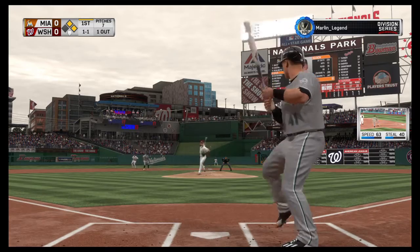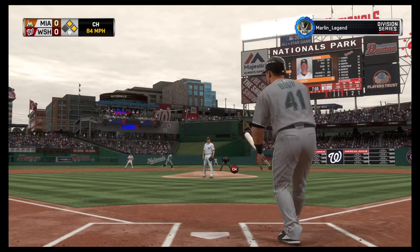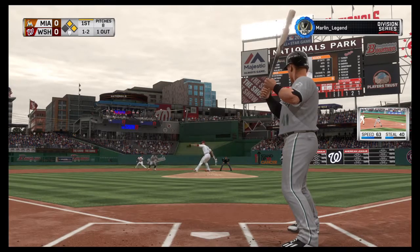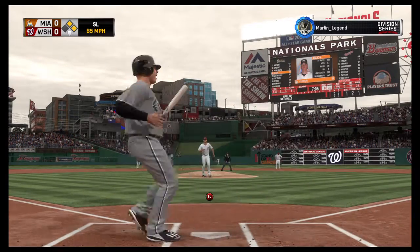Here's the 1-1 delivery. Changeup gets him out in front for strike 2. Well, that's a true indicator. He's looking for a fastball in. He wanted to spin to win right there, knock one as far as he could. He got the off-speed pitch inside, and he pulled off of it. And the slider gets him swinging.